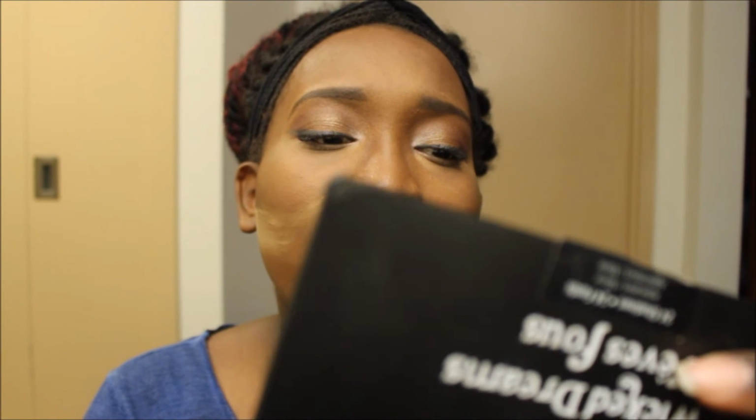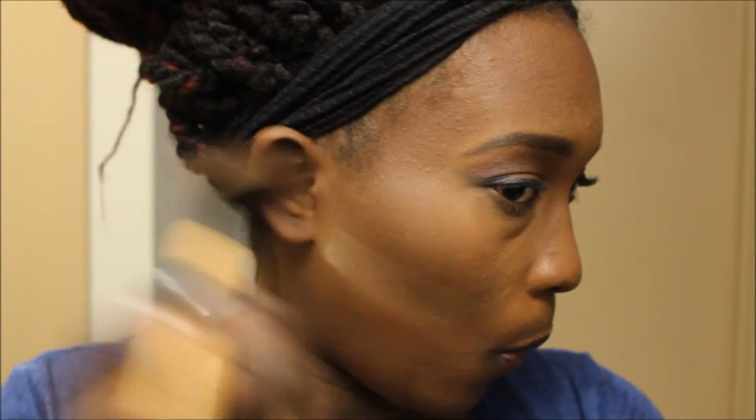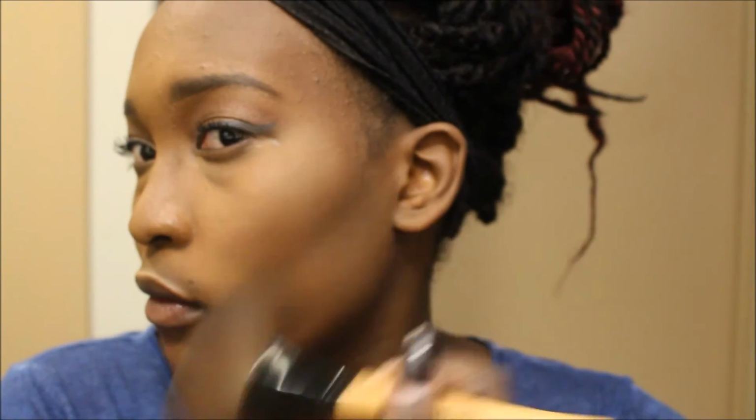And if you want, you can add more highlight again. That's something I've found out that I like doing, you know. Just highlight the first time, you add your contour, you blend it all out, and then you add more highlight again. I just find that it works for me. Just gonna take a big brush, go back with it upwards. And yeah, guys, this is done.